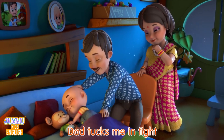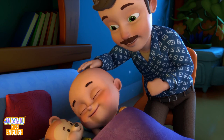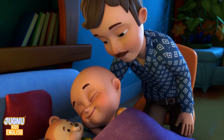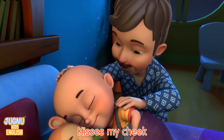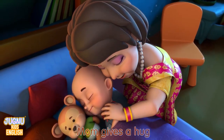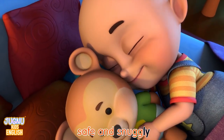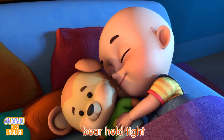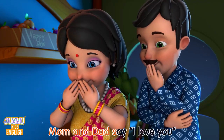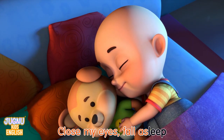Daddy tucks me in. Daddy gives me a kiss, Mommy a hug. I feel safe and sound, safe and sound. Night light on, they're held tight. Mommy and Daddy say I love you. I close my eyes and fall asleep.